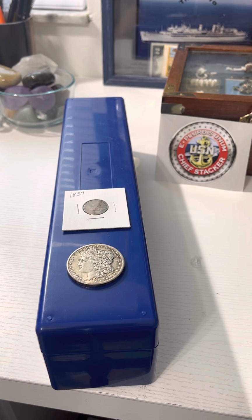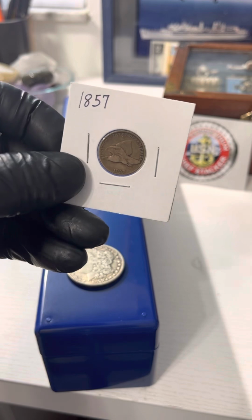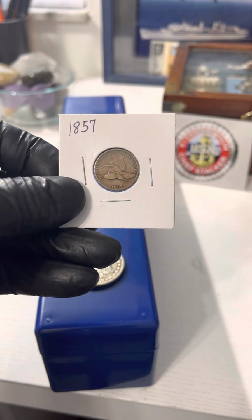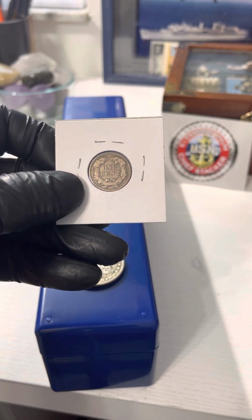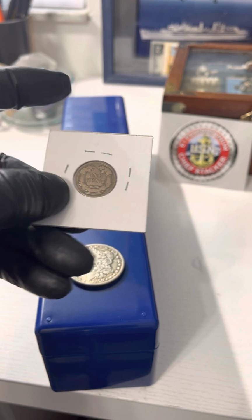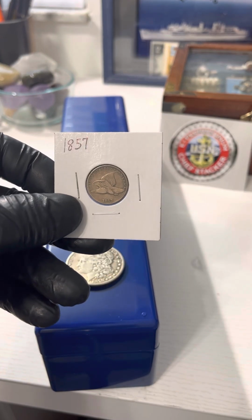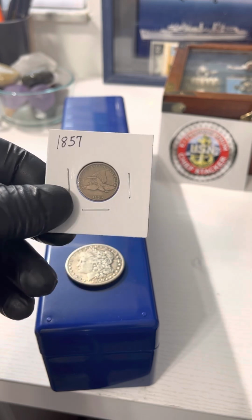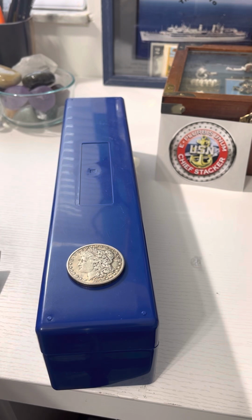So I walked around. I did find one coin that I picked up. I still need to get the 56 and the 58, but this one was in pretty good shape. It looks like it might have been cleaned, but it was a good price. And I said, you know what? I want to get all three Flying Eagle cents. So, okay, on with the submission.